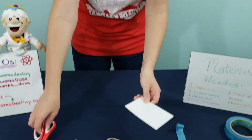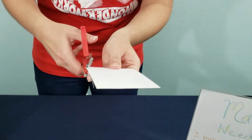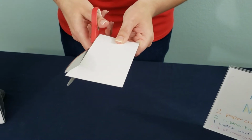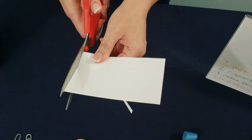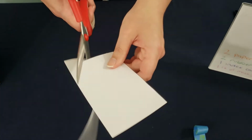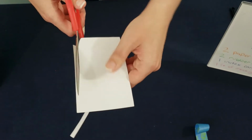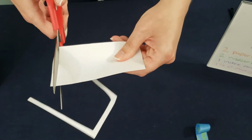So I'm going to get started. I'm going to start with my index card. I think what I'm going to do is take this index card and make it like a snake. I'm going to cut around the edges and see if I can make this a long snake.